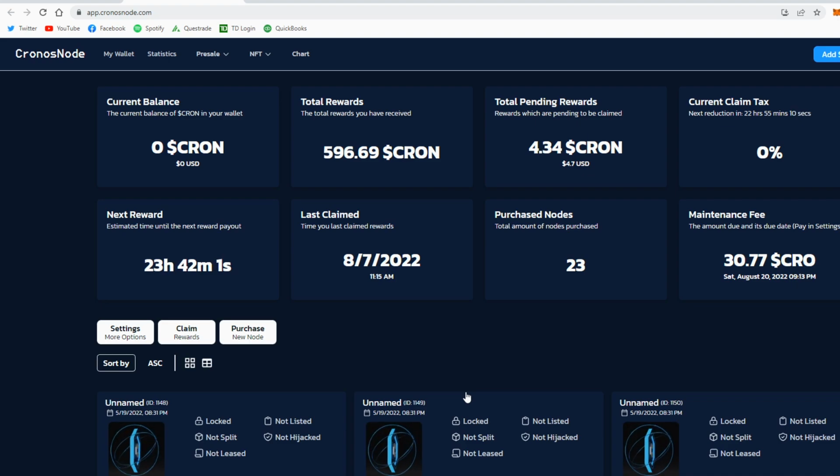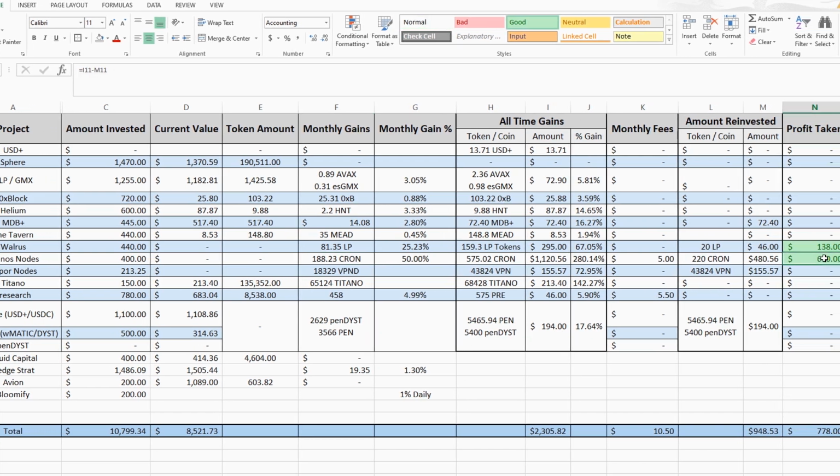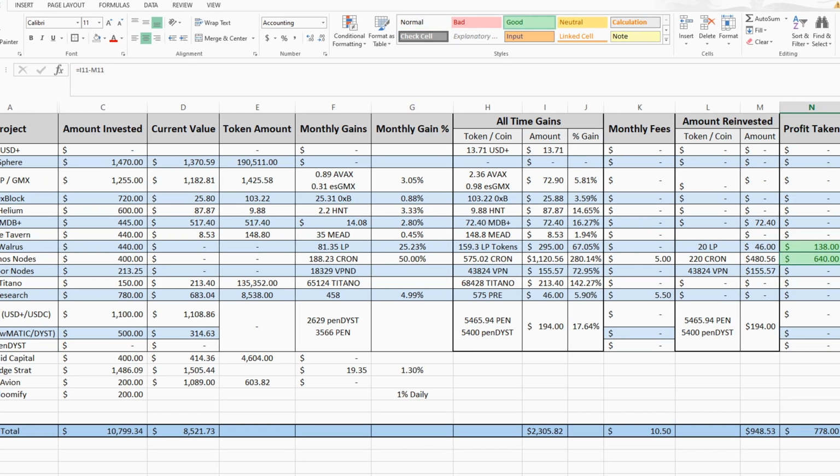With the current market conditions, obviously it's not great. They do have some stuff in the making with their decks and with some of the utilities that are supposed to be coming out with these nodes. Again, I'm just continuing to take profits because at one point in time, you kind of have to just take profits. And as we can see, in total, I've taken about $640 in profits off of this project. So obviously a profitable project for me, but my strategy with this one is just to continue taking some profits along the way and obviously staying up to date with their ecosystem and making sure I don't miss anything.